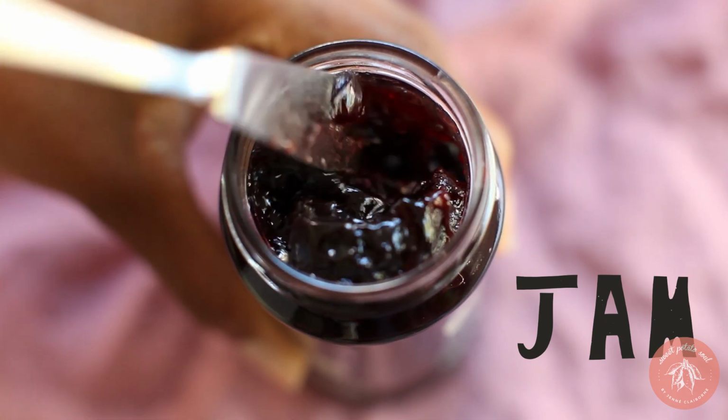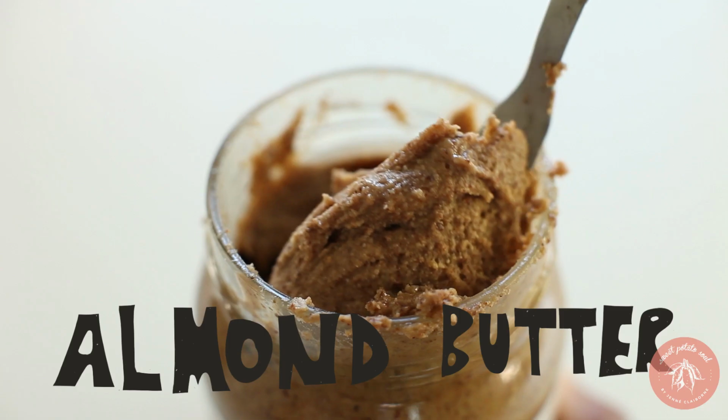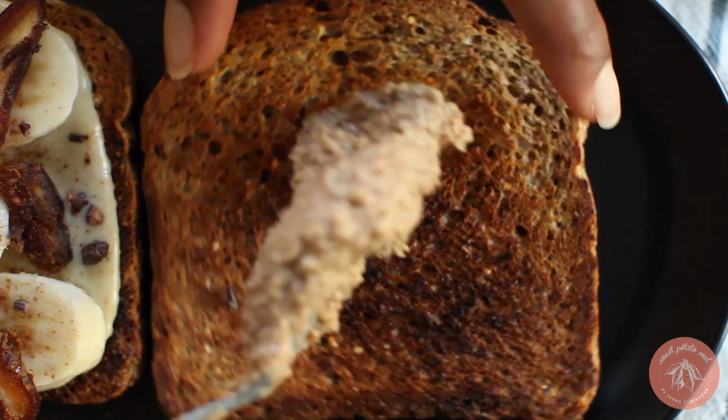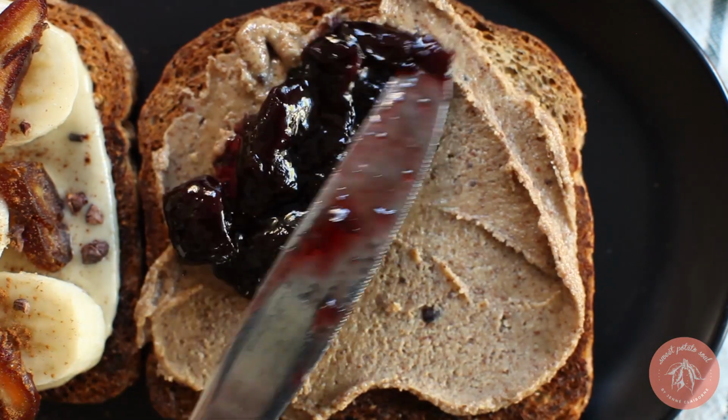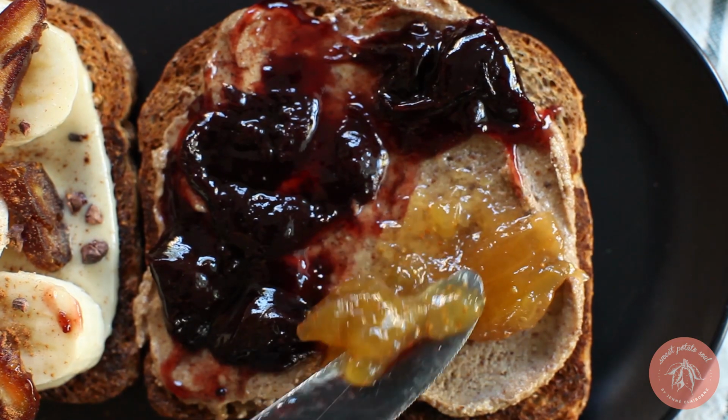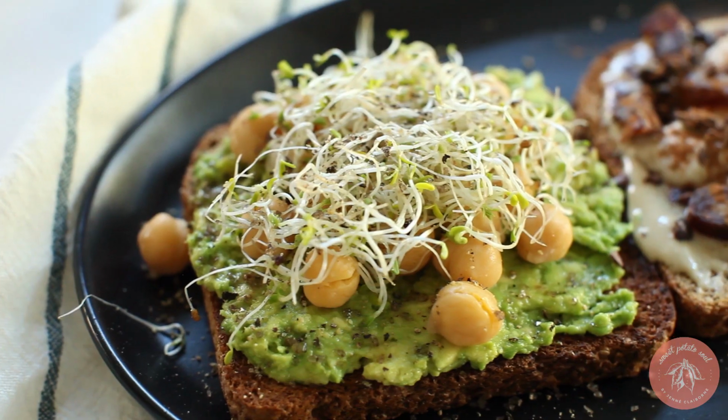The most classic of classics is nut butter and jam. I use homemade almond butter, and I love using 2 types of jam together. Such a great way to get plenty of protein and healthy fat in the morning.